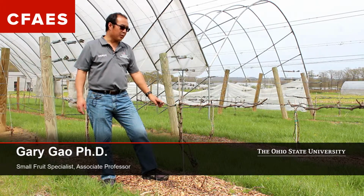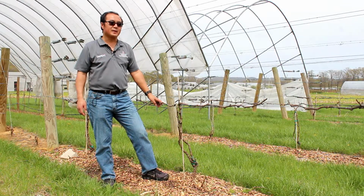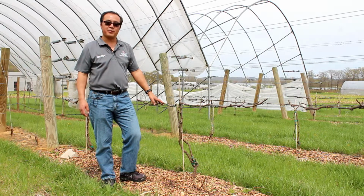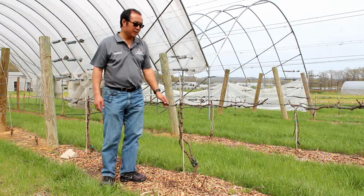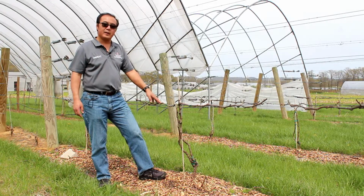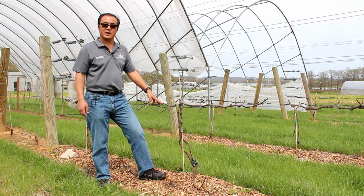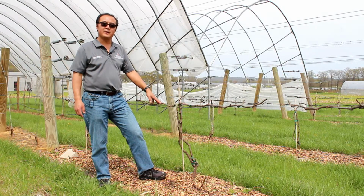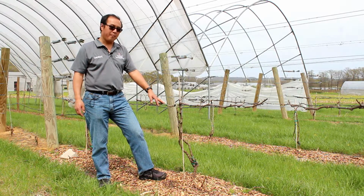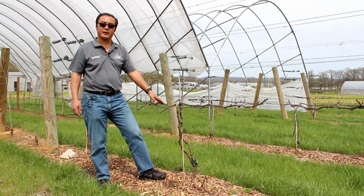Back to another plot where we have several different varieties. When grape growers select wine grape varieties, they always want to get the varieties that could produce a premium wine. And one of those recommended varieties is Cab Franc. Right here I have a row of Cab Franc.